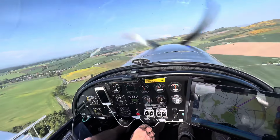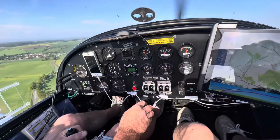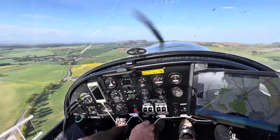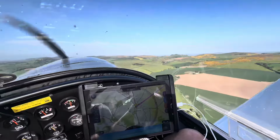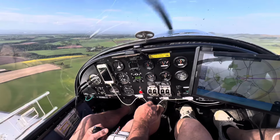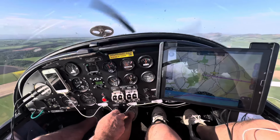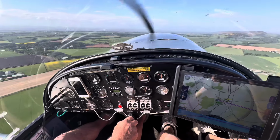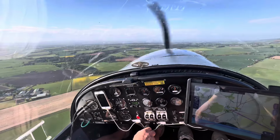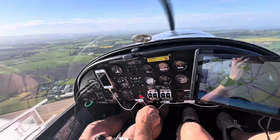This first leg is short but scenic, cutting east over Strathmore and heading towards the rural settlement of Kingsmuir, just south of Forfar. We cruise at altitude and stay clear of the controlled airspace, using visual navigation landmarks throughout. Not much radio traffic, nice smooth air and unobstructed skies. Ideal conditions for a relaxed microflight sortie.